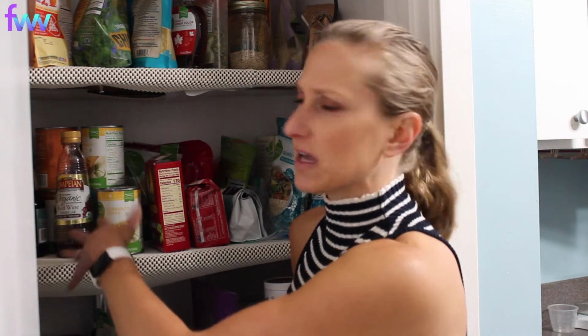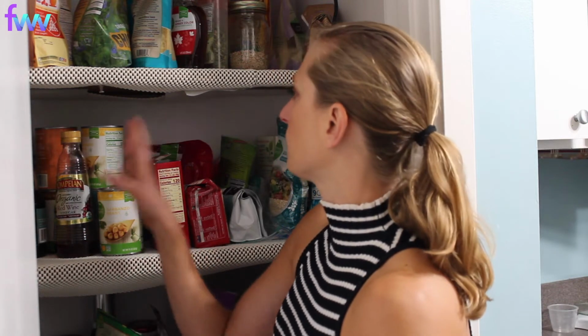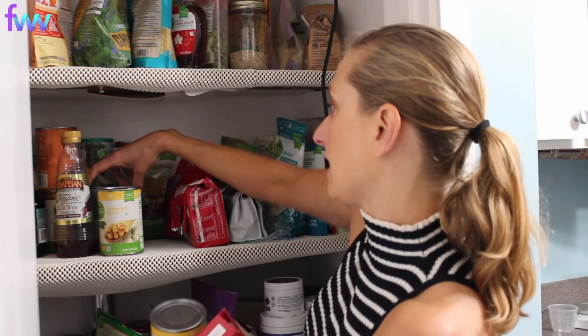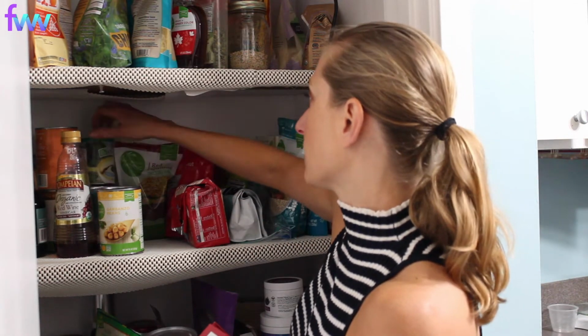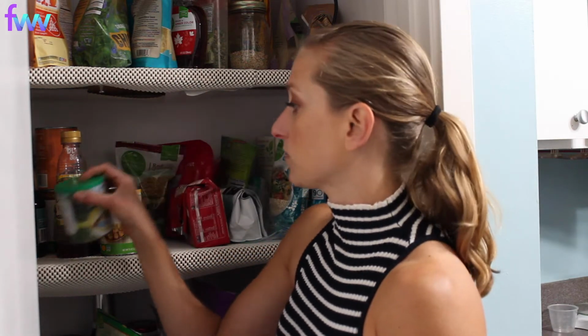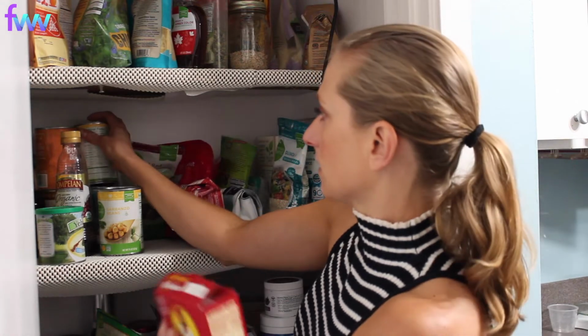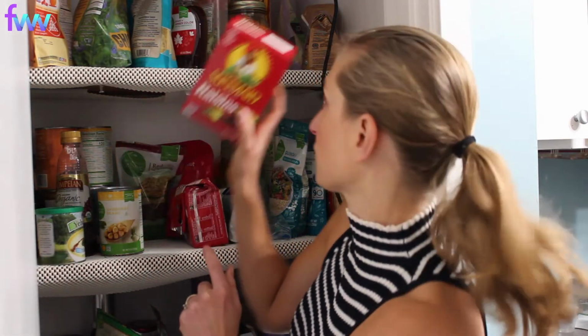The normal beans most people get, we've got garbanzo, black beans, lentils I keep in a can. I always keep coconut milk around. I did buy some tahini because I'm expecting to make some hummus, which I'm probably going to do tonight. I had raisins, which are actually supposed to be up here.